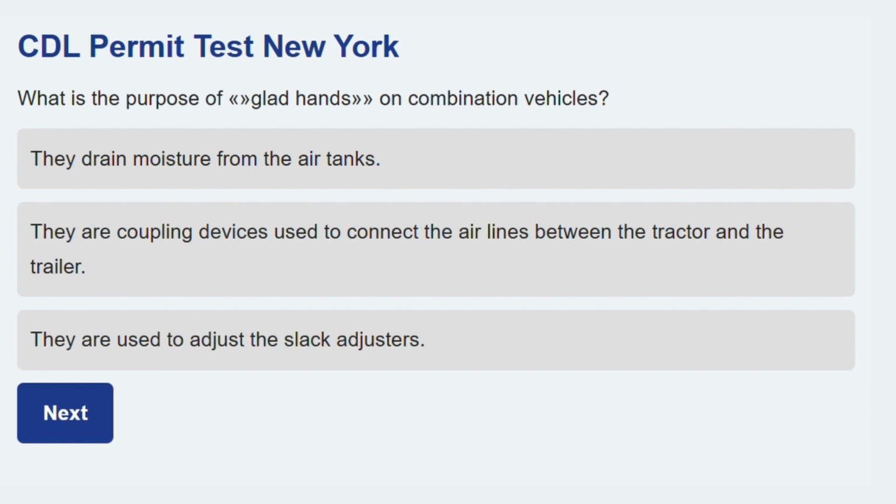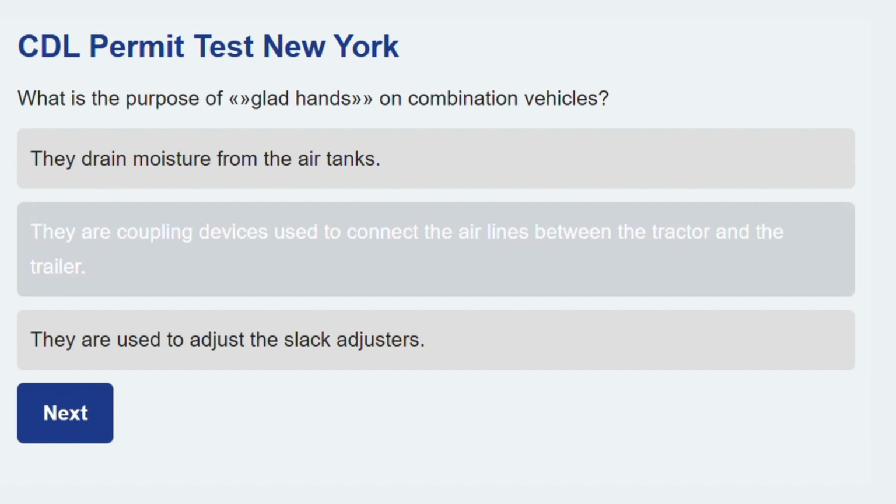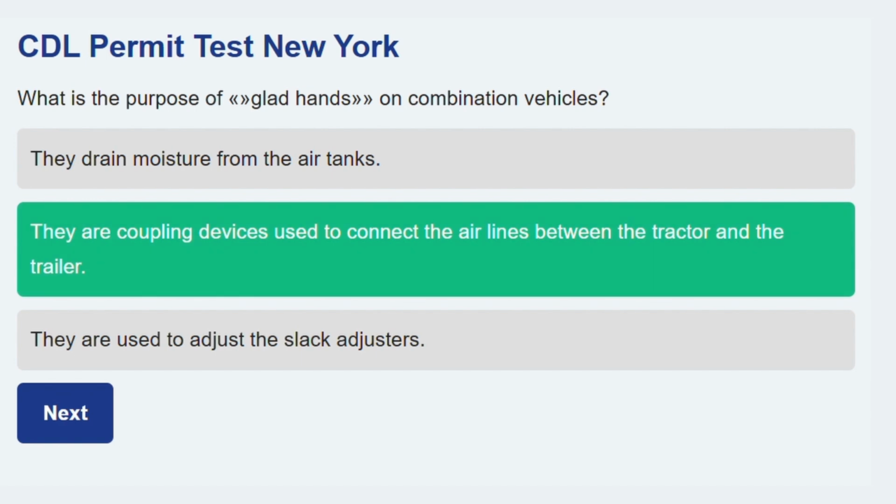Next on our list, what is the purpose of glad hands on combination vehicles? They are coupling devices used to connect the air lines between the tractor and the trailer. These allow air to flow to the trailer's brake system.